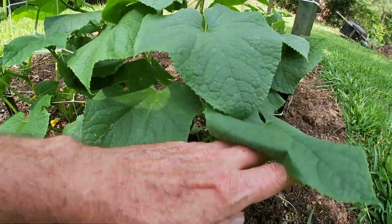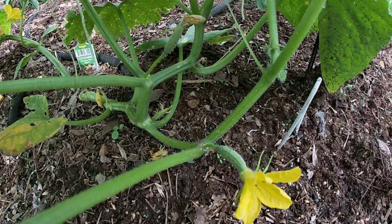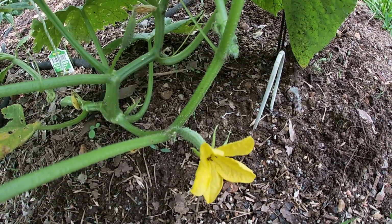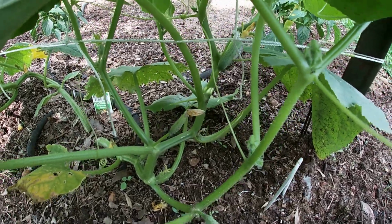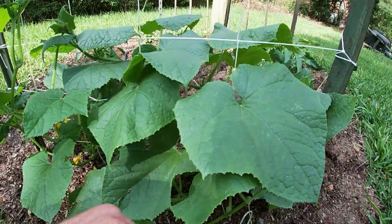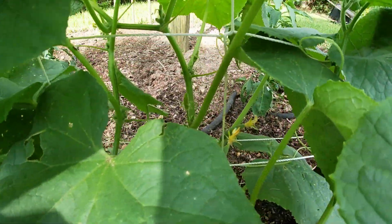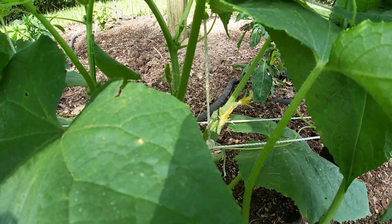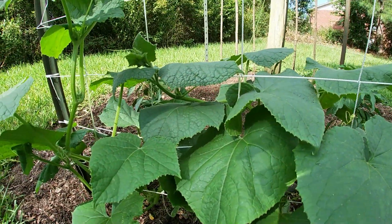Oh, now we got another cucumber. Whoa. Look at there. You see it right there? Oh, there's another one right behind it. That's two, but the one over there is three. Oh, there's another one right down there. Yep, that's four. Yeah, and these are the burpless bush hybrid too.